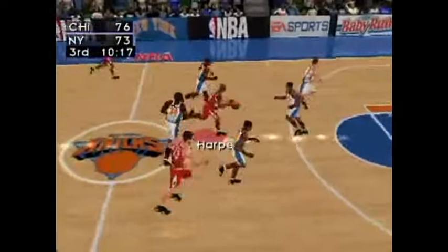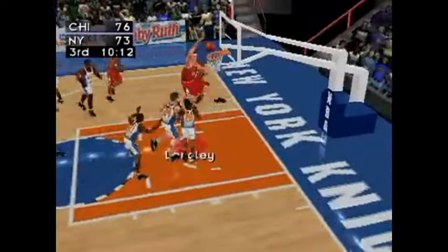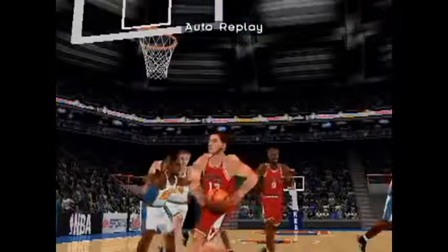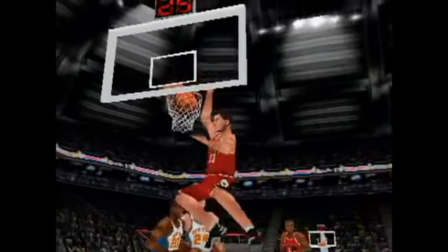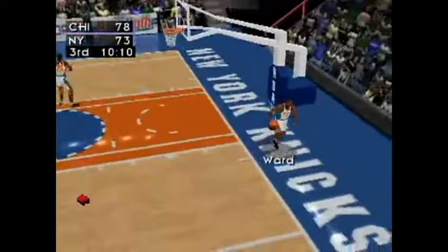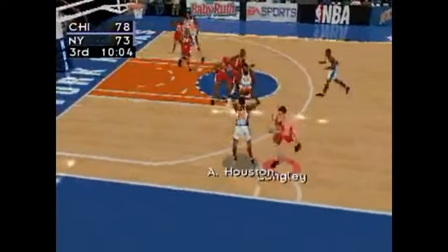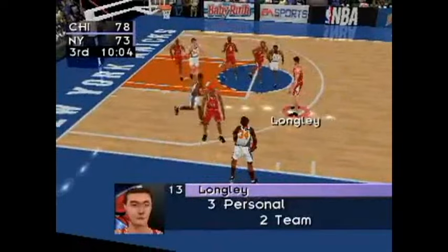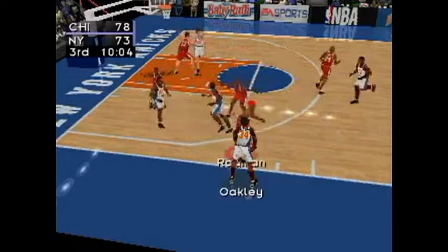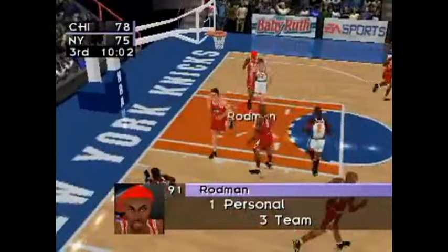Rebound grabbed by Rodman. Harper to Longley. With a one-handed jam. Let's check that dunk on tape. Inbound pass to Houston. The left side to Ward. Longley picks up the defensive foul. Inbound pass to Ward. Oakley picks up the defensive foul.